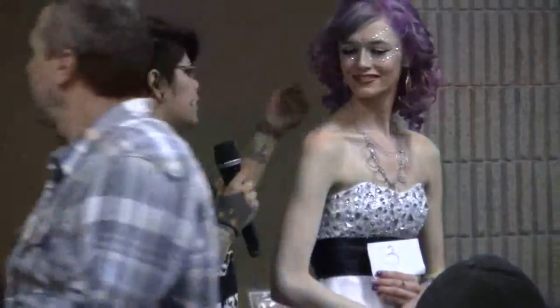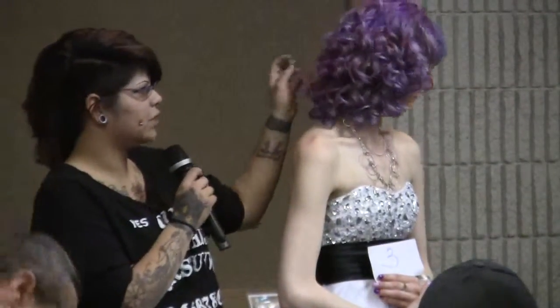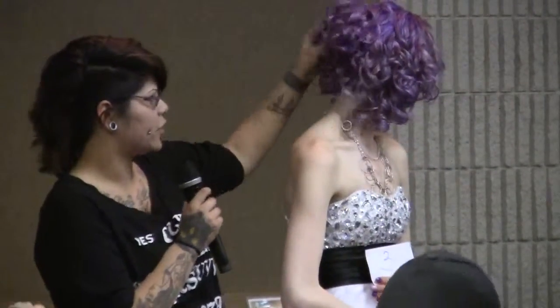All we did was I dyed her hair. Well, I colored it this nice lilac color. It's really silver in the back and different colors. I wanted to go with more of a simple look, mostly. So I did some makeup on her and then I added some jewels to her. And we bought the dress from Ross. And that's pretty much it.